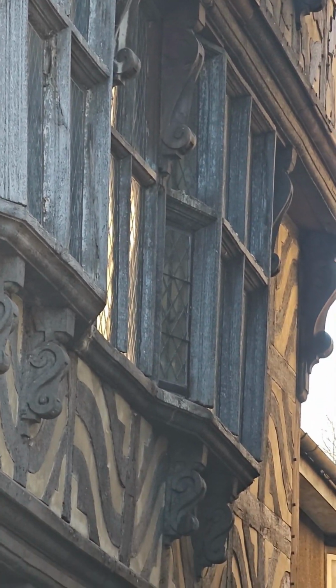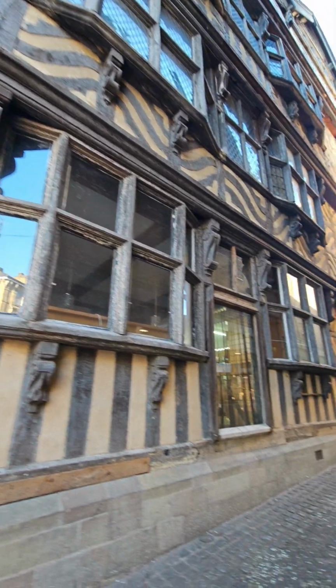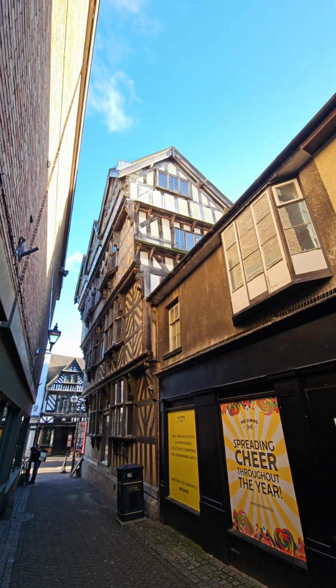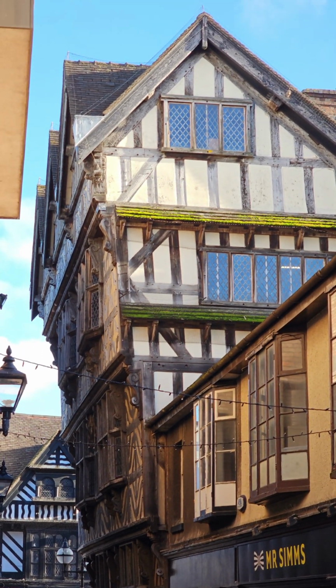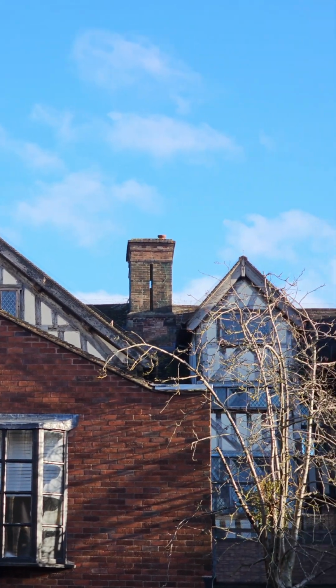I imagine many people in Stafford walk past this every single day and probably don't pay much attention to it, but I can't stop staring at it every single time I'm in Stafford. And it's definitely one of my favourite museums to visit, purely because the building itself is a museum.